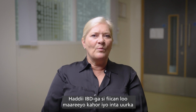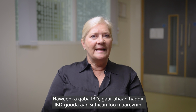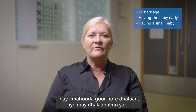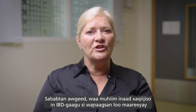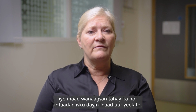If IBD is well managed before and during pregnancy, the risks to you and your baby are minimal. Women with IBD, particularly if their IBD is not well managed or they're having a flare, have an increased risk of miscarriage, having their baby early, and having a small baby. Because of this, it is important to make sure that your IBD is well managed and that you are well before you try to conceive.